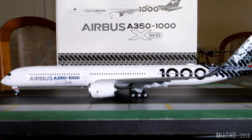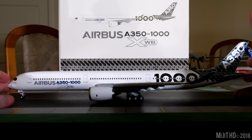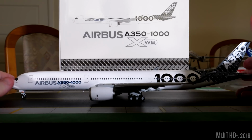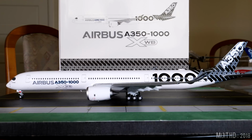Now let's go on to some general features of this model. And there's a few more, seeing as it is flaps down. Landing gear, as you can see it's sort of rocking on the magnet, so you can see the gear door moving, which it shouldn't be. Front wheels roll nicely, but there's a couple of wheels on each set of bogies that's really stopping the model from rolling properly.